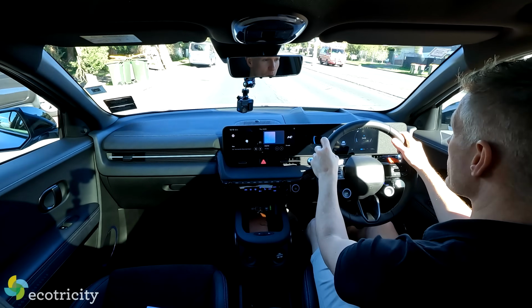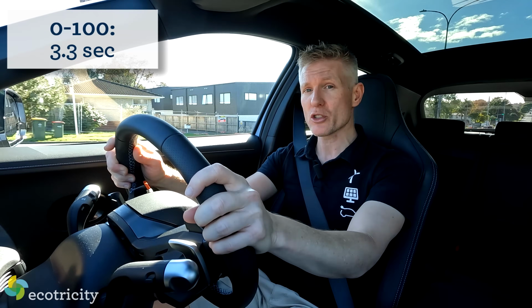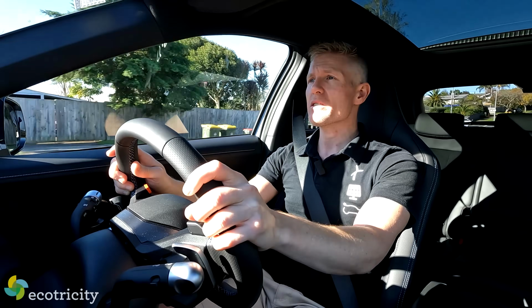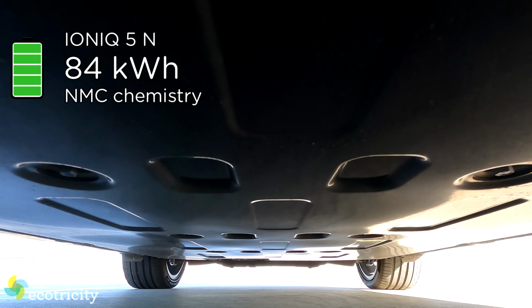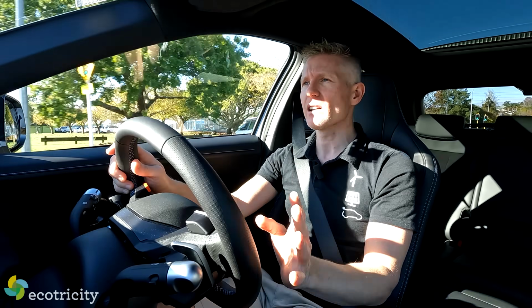That gives it a 0 to 100 time, supposedly, of 3.3 seconds with its electric motors, topping out with a red line of 21,000 RPM. Eat that, combustion cars. As for a battery, it has an 84 kilowatt hour battery pack strapped to the underside, which gives it 484 Ks per charge. And you might be wondering why, because that's not a heck of a lot in 2024. And well, we'll look at that a little closer in a sec.